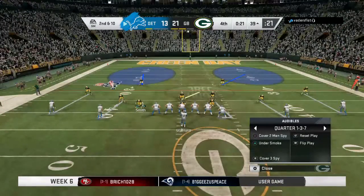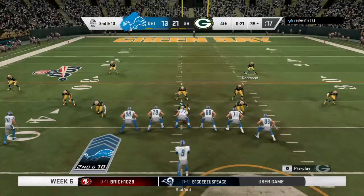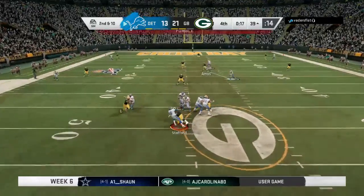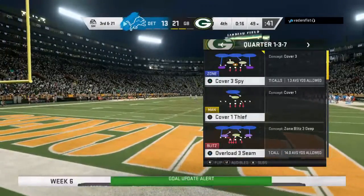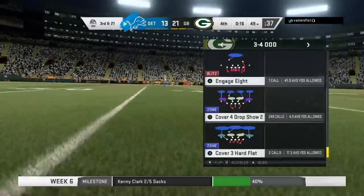So line of scrimmage still the 39 on 2nd and 10. Stafford now to throw. Oh, no, he lost the football. And the Lions quickly now going to use the last of their timeouts as they get it with 16 seconds remaining on the clock.